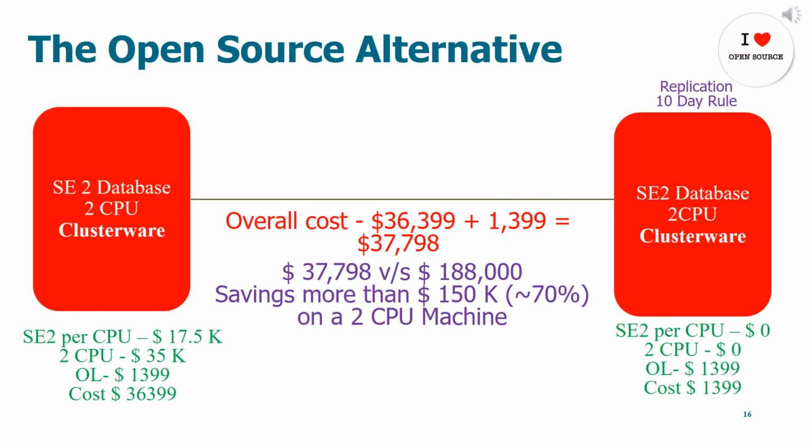Also, there's something called the 10-day rule, which means in any 1 year for 10 days, you can switch on the second cluster live at the same time as the first cluster for the purposes of maintenance. But you still need clusterware for $13.99. So you get an overall cost with operating system of $37,798 as your solution cost with database versus $188,000, saving you $150K on database licensing. Also, the Oracle Linux cost includes the clusterware implementation, comes without any cost of change, is 100% compatible with Red Hat, and you also save on the operating system spend over your Red Hat installation.